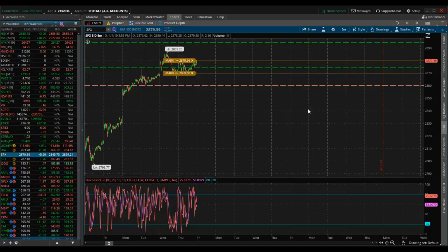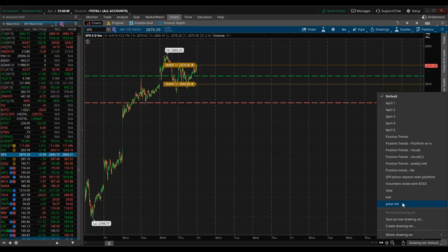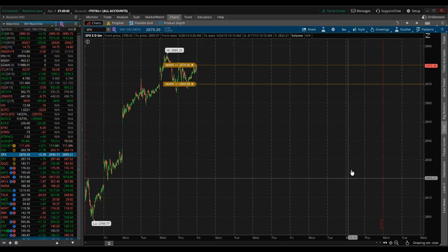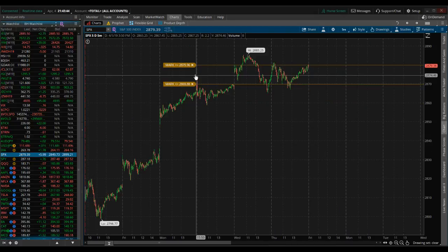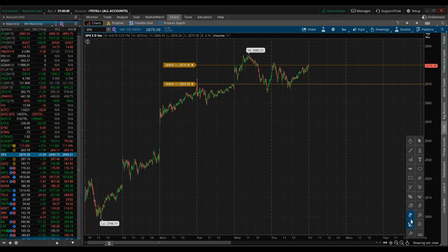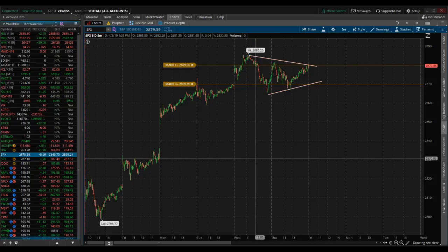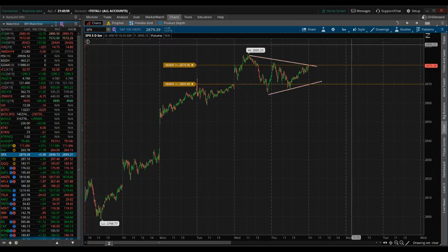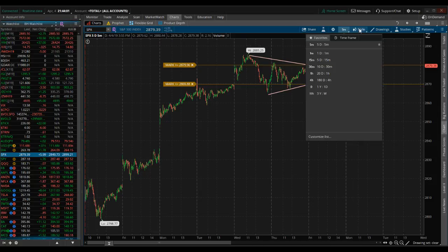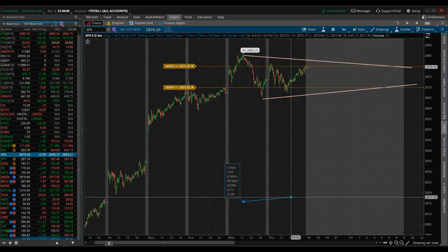Remove studies, and then drawings, we'll just clear. Okay, there we go. So those lines there just represent the inside day. Anytime you see an inside bar, they usually form some sort of triangle formation, so pay attention to that. Look for a break one way or another there. Let me add the extended hours just because it gives a couple of price indications.